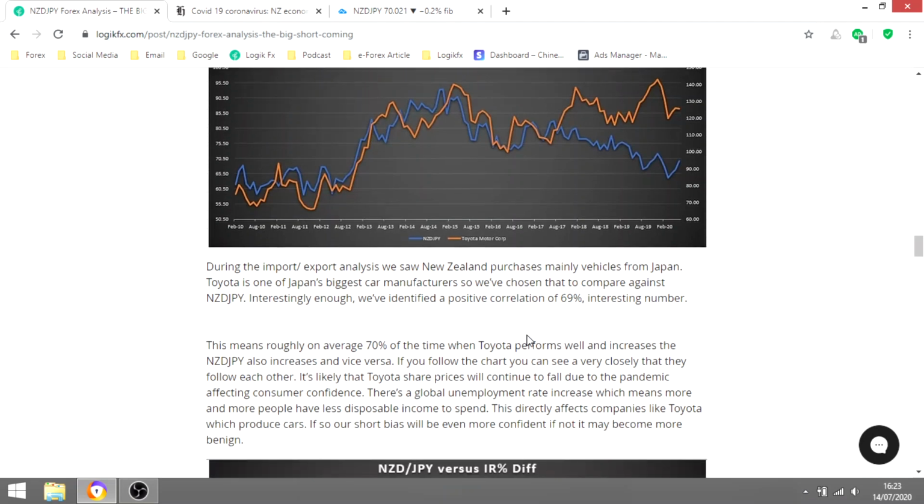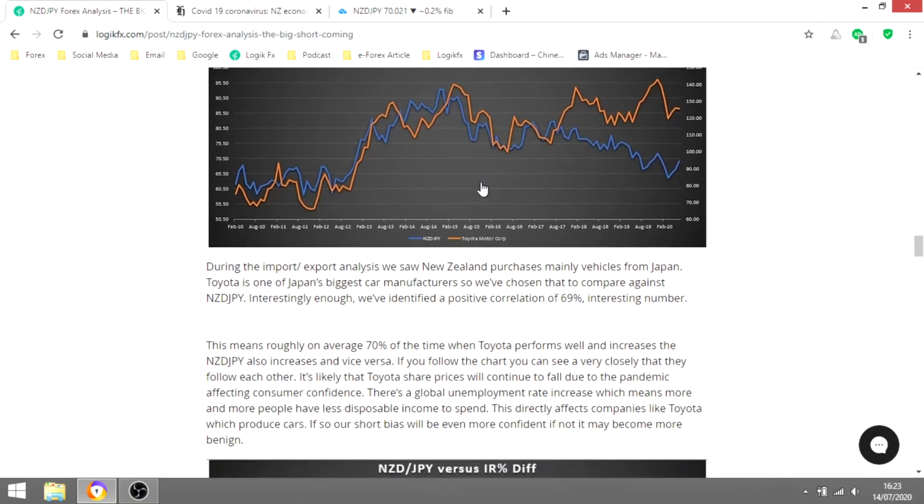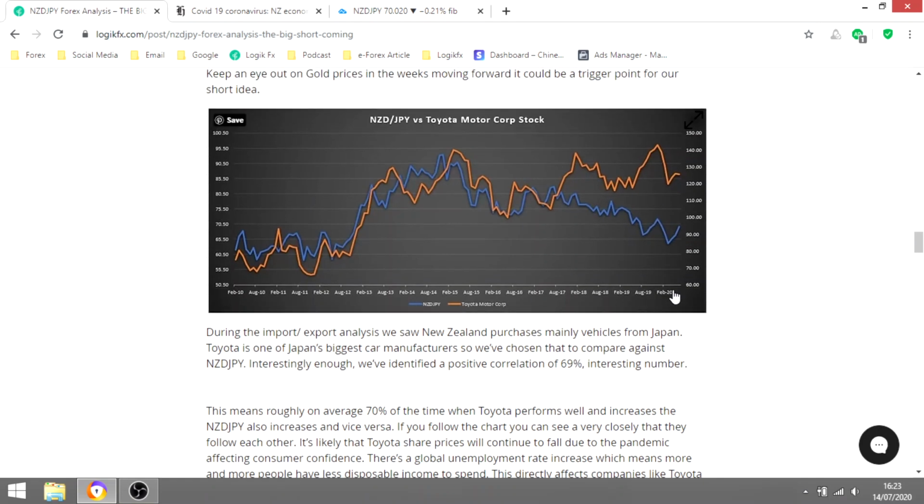Interesting number, right? 69. So this means roughly on average 70% of the time when Toyota performs well and it's increasing in value, so their share price is going up, NZD Japanese yen generally follows suit as well. But when it's going down, so does NZD Japanese yen. So what we saw during March this year, when the whole COVID thing happened, was that Toyota's share prices tanked. So did the NZD Japanese yen.